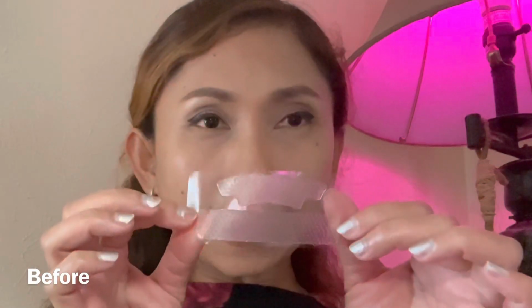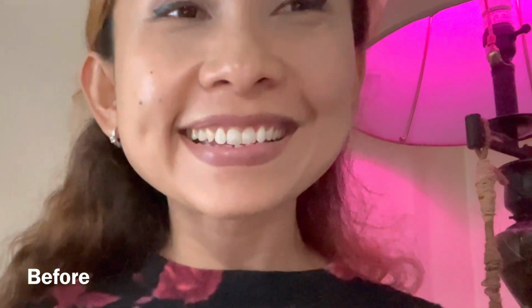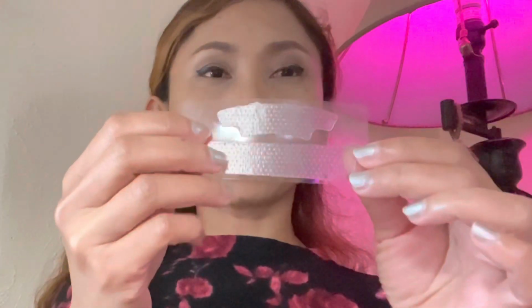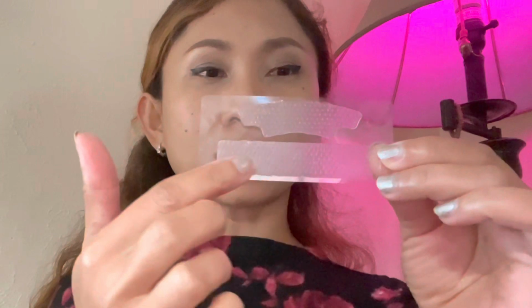This is my teeth before whitening strips, after flossing and brushing my teeth. This is for the top and this is for the bottom. I will try the bottom first. The sticky gel against our teeth.